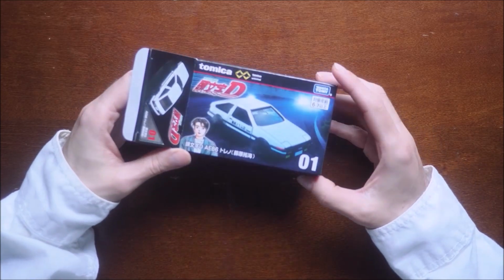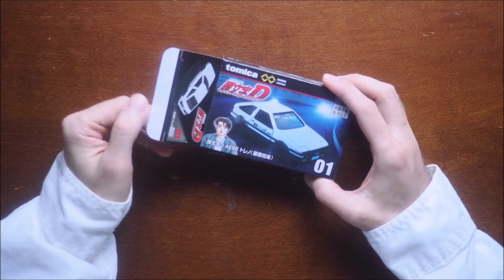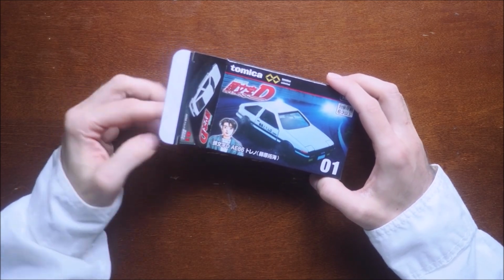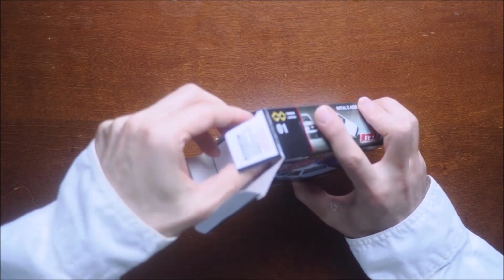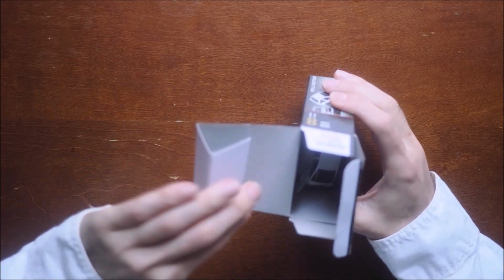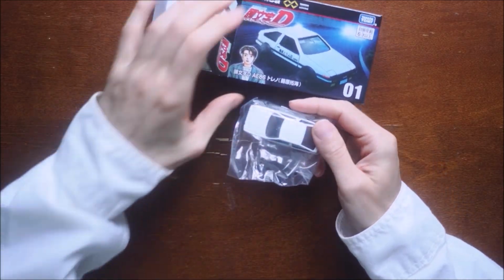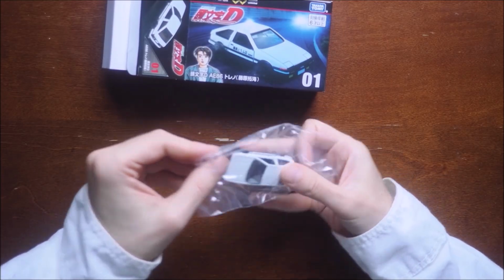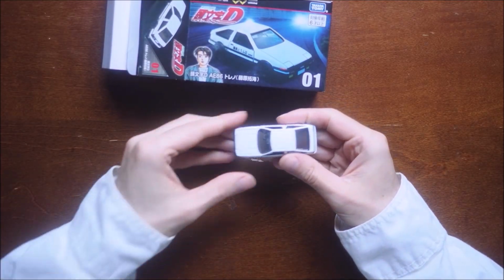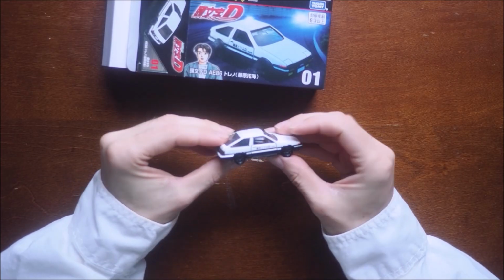And these boxes aren't sealed. I left the flap open a little bit because I didn't want to have to fight with it. It's a little hard to get open. I put the little crinkle in it. It just has some cardboard filler. Because the car is so small, the box is just bigger than it needs to be. Oh, it is a die-cast car.